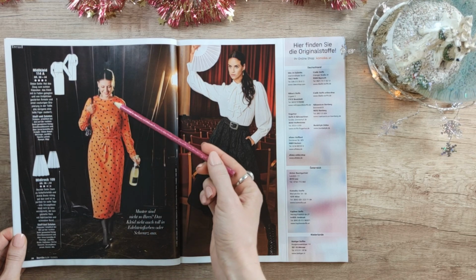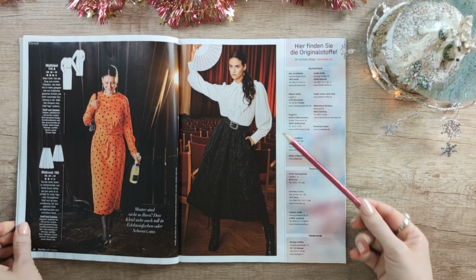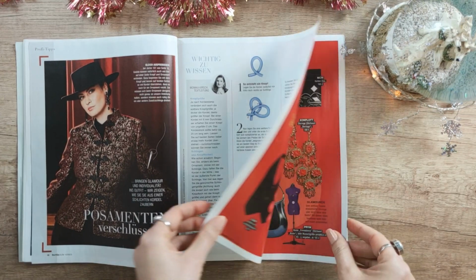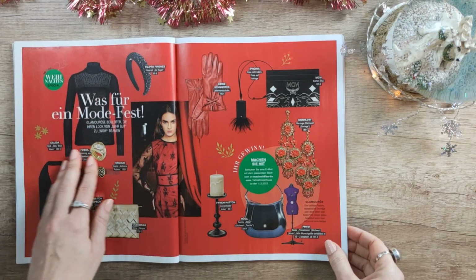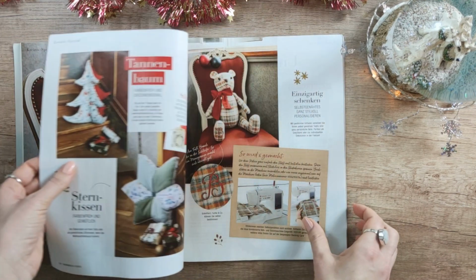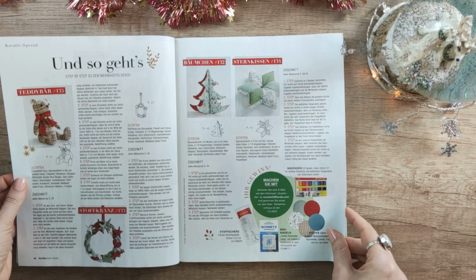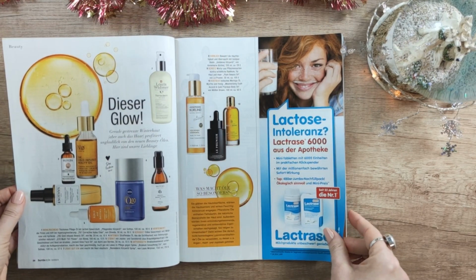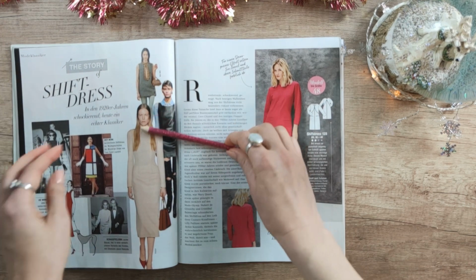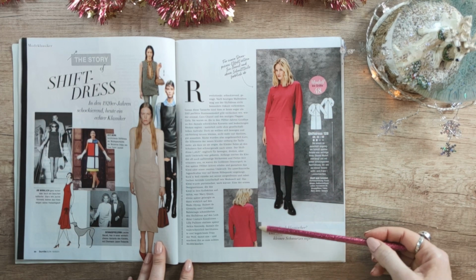Viscose midi dress with draping at the waist. Flared miniskirt in polyester with inseam pockets and a narrow waistband. Here the magazine invites us to sew Christmas ornaments and gifts out of leftover fabric. Here is a sheath dress with mock pockets and scalloped seams that look like a bolero.